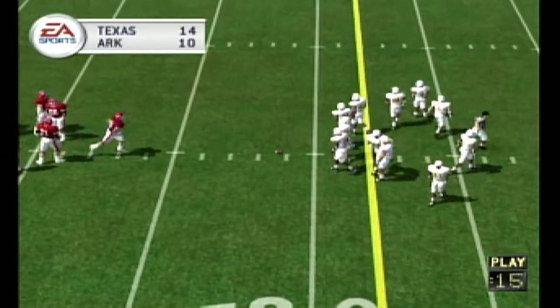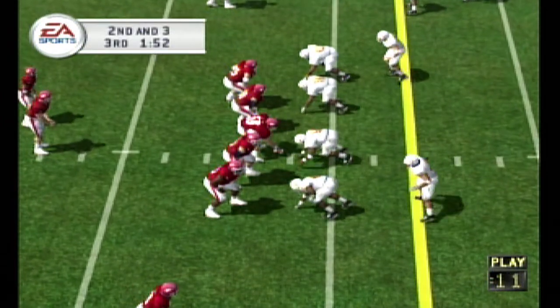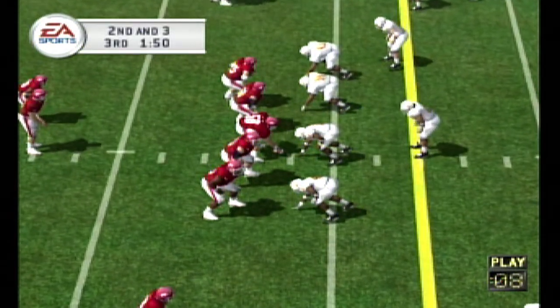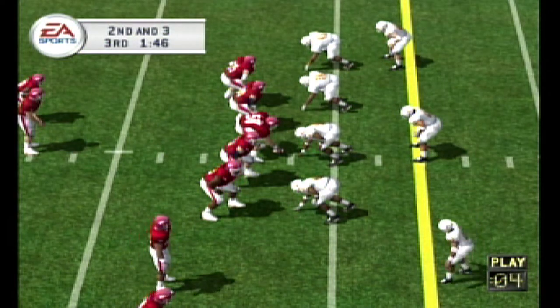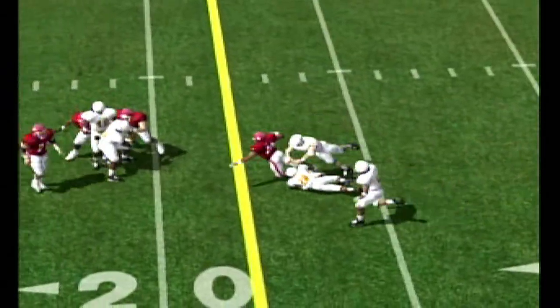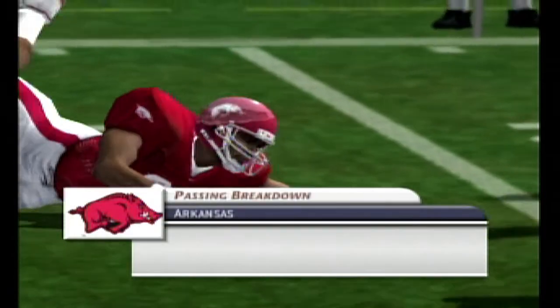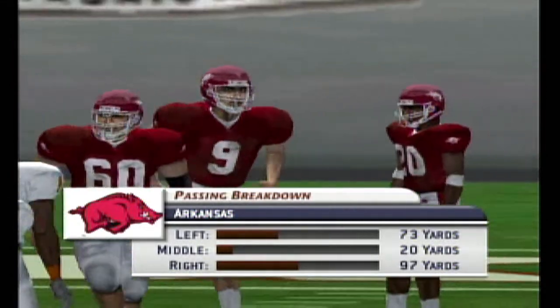Second and 3, ball on the 19-yard line. Arkansas lines up in a shotgun set. He drops back. Looking, he fires right. Number 28 makes a catch. He fired that ball in there. Yeah, good execution there. Nice job of getting the first down on that pass.